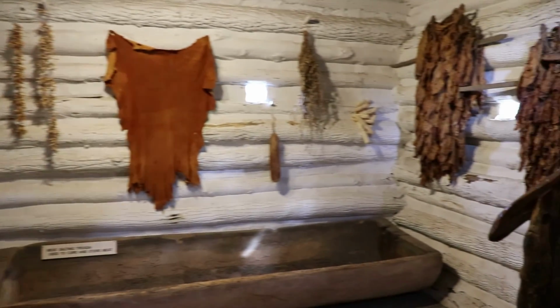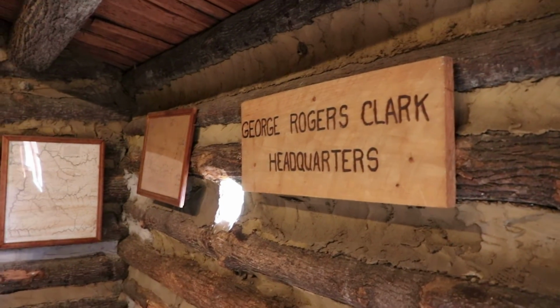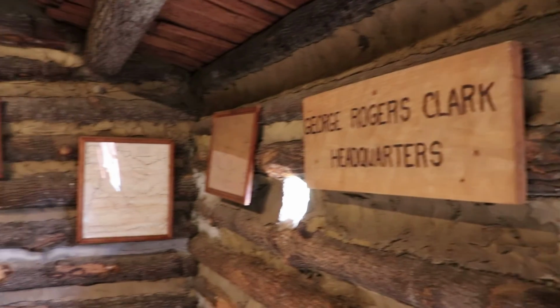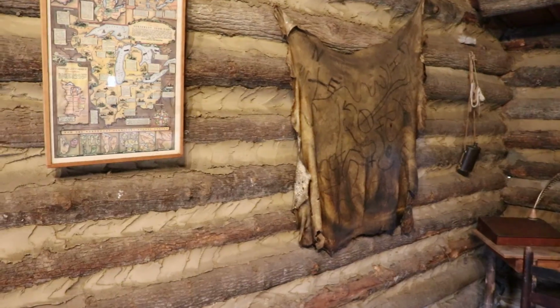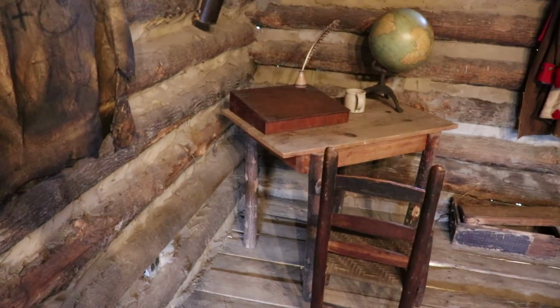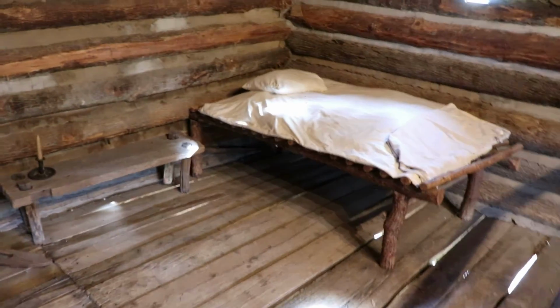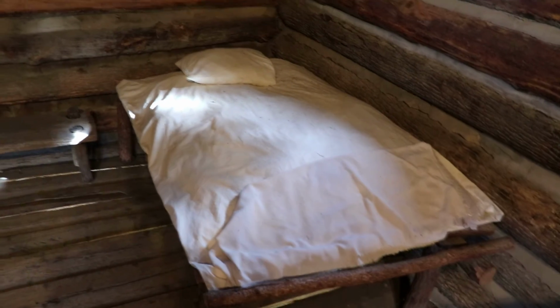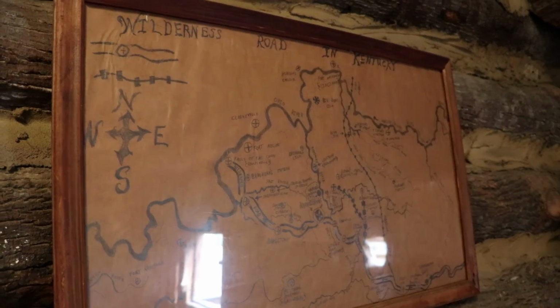So George Rogers Clark was the military commander here for four years, and I guess this is what would have been his headquarters. I guess Clark is credited with saving the fort. The fort was under siege by the Native Americans for months, and he was always able to get out and find enough supplies to survive.